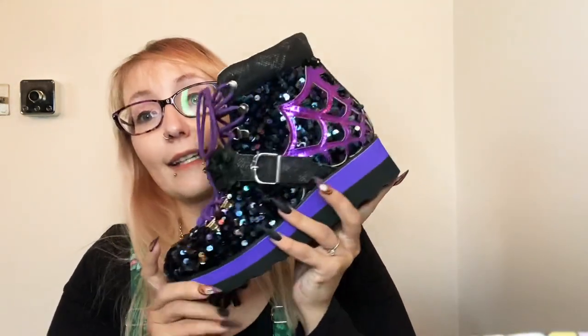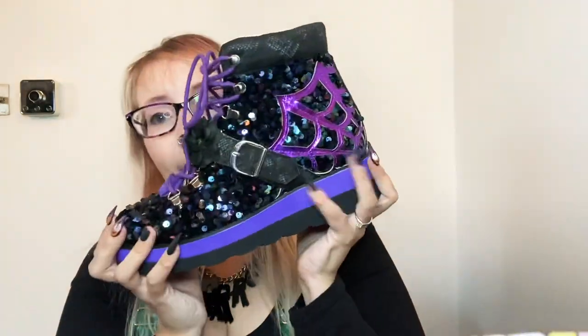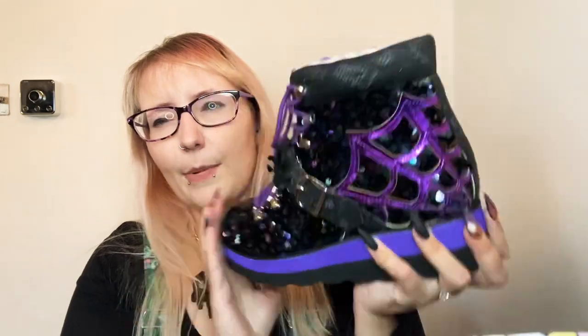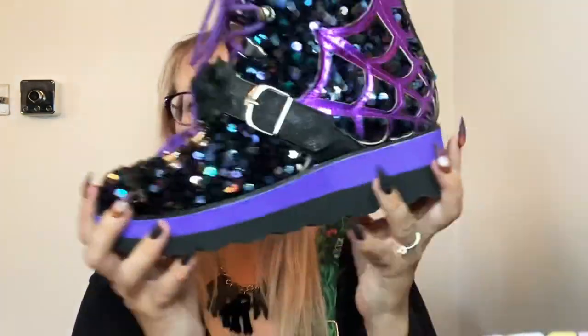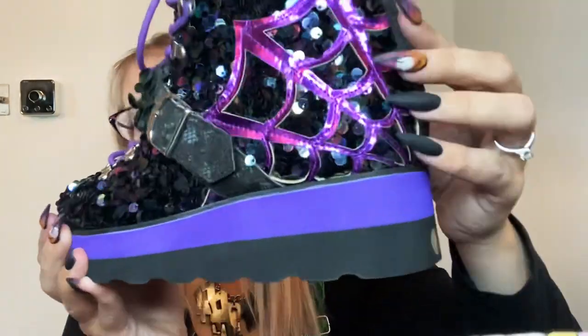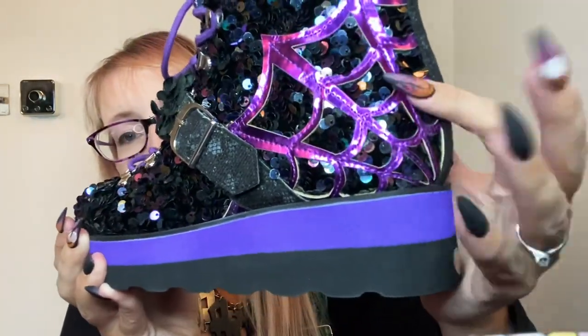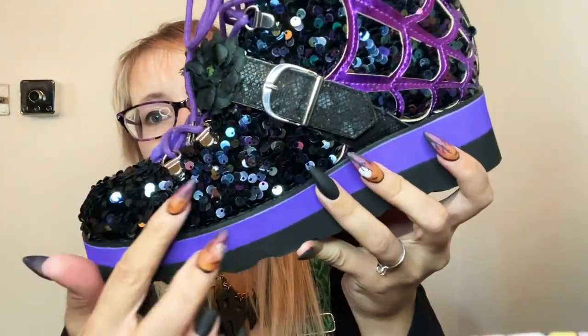Next, we're going to move on to a bit more of an everyday boot, I think. These were exclusive to Lottie's Attic and Irregular Choice. So you could only buy them from Lottie's Attic and directly from Irregular Choice, of course. These are cobweb... Oh, I should know that. I don't know. They're cobweb boots. But anyway, they're fabulous. So these are a similar style to the dinosaur ones that we've had previously. You've got a gorgeous sparkly cobweb, and then you've got beautiful sequins here.